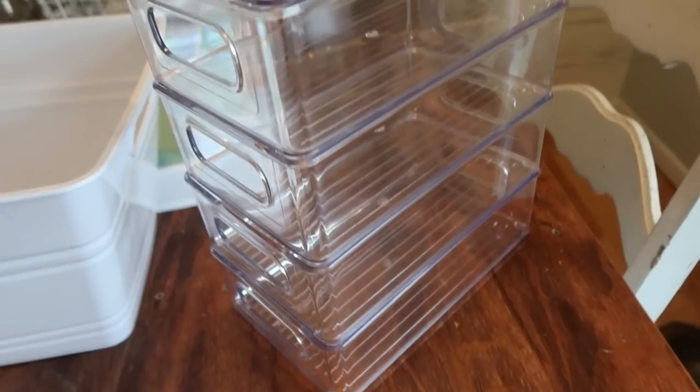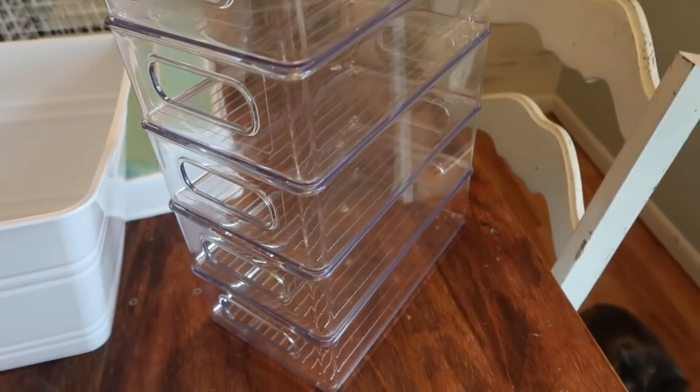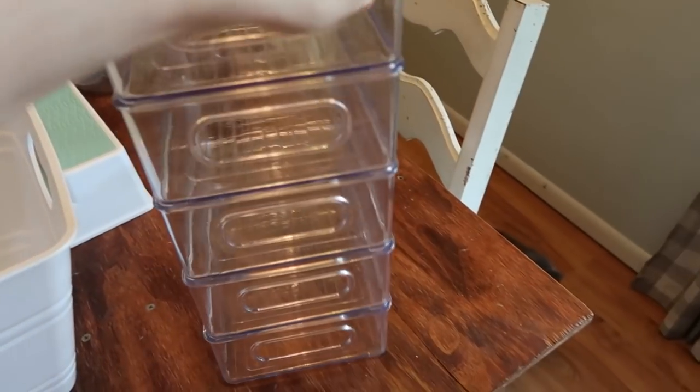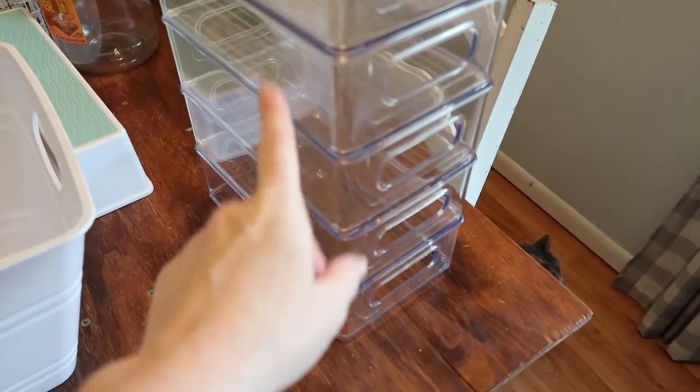I apologize if you hear my dogs. If you watch my videos, you know my dogs are always barking. But anyway, I'm going to show you these and how I use them in my pantry. I'm excited, so thank you, Kapebow, for sending these to me.